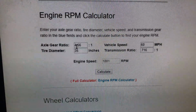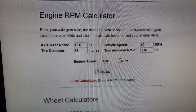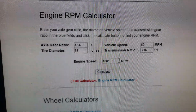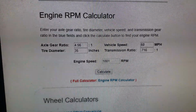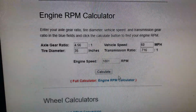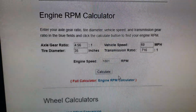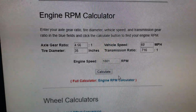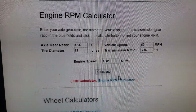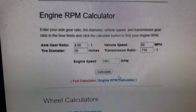Alright, this is 4.56s on a 35-inch tire at 60 miles an hour in 5th gear, you get 1,881 RPM. Now, you're not that much less than 33s, I should say. You're talking 100 RPMs less than 33s, and you're close to 150 RPMs over factory. So keep that in mind.